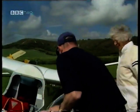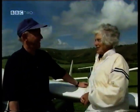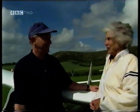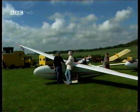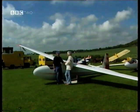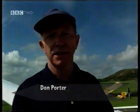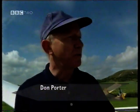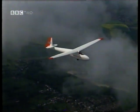Well, John, this is the K6, one of the classic gliders of the time, the early 1960s. It was a very, very popular glider. Why is it different and better than the Sperber? Well, it's a much cleaner design. It's more sleek, the wings are thinner, the surface finish is much improved, and the overall design is much more aerodynamic. And what about the performance on this?